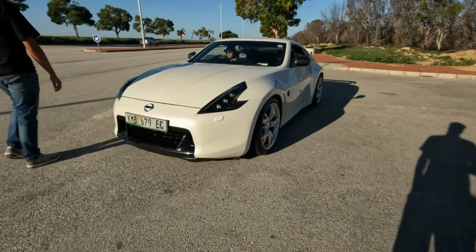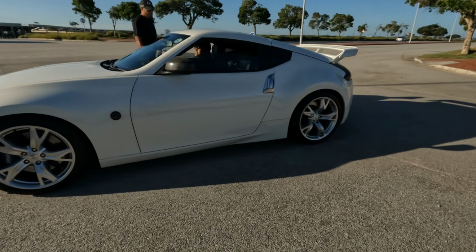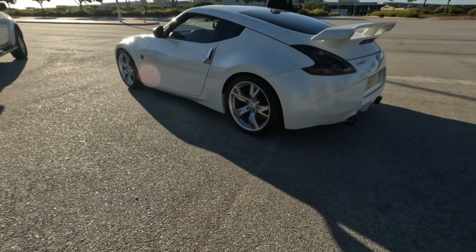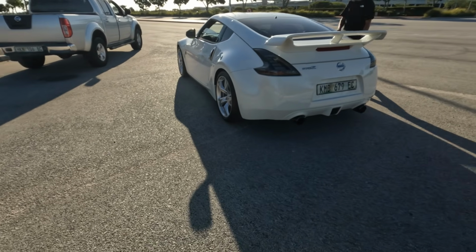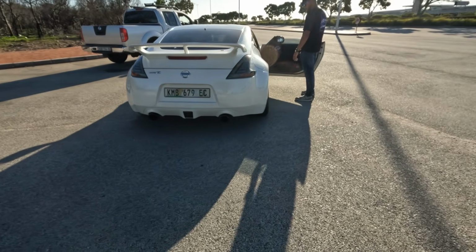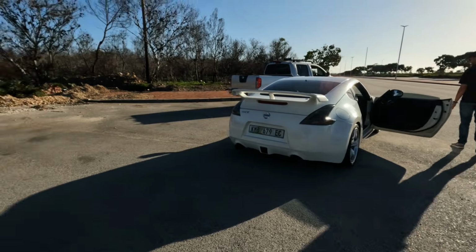Okay, so this is a Nissan 370Z, guys. One of my close friends' cars. He's a bit shy to get on camera, but these cars came out between 2008 and, what year model is this car, brother? This is a 2009 model 370Z, and this is a lady driven car also.